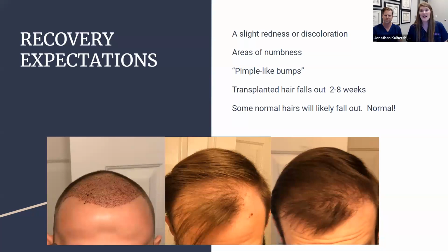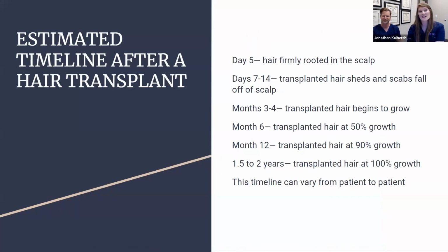And the thing that is the most important to warn everyone is all of those transplanted hairs that we put up here, they will fall out between 2 and 8 weeks. We expect that. That is normal, and that is nothing to freak out about. It's shedding of the hair, but the graft itself is stuck, and it will go through the growth phase. And it will take probably 4 to 6 months is what we realistically say. So don't panic with that.